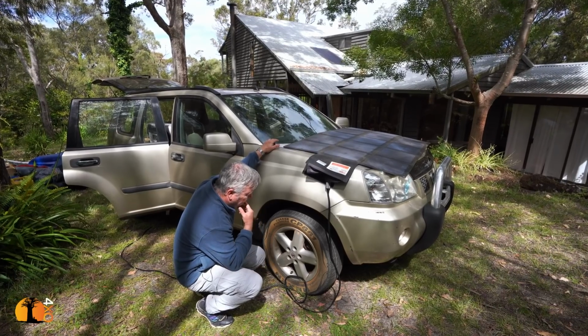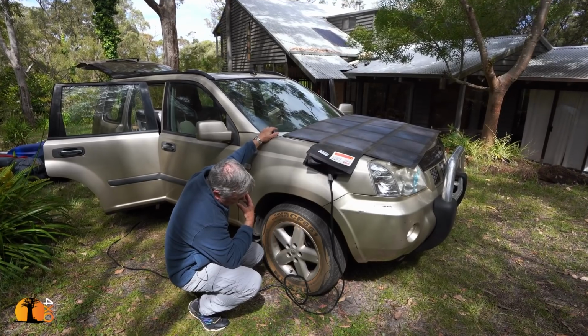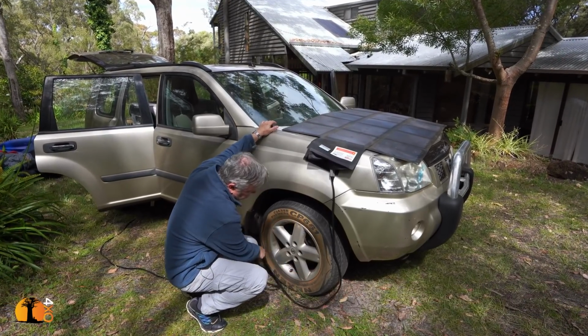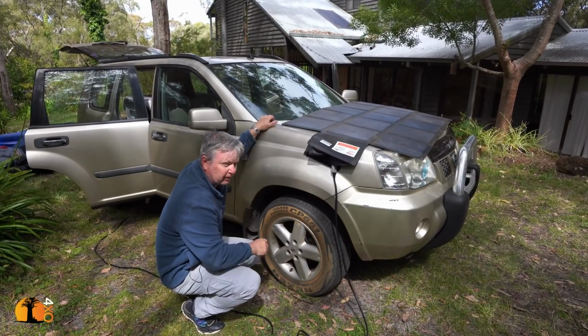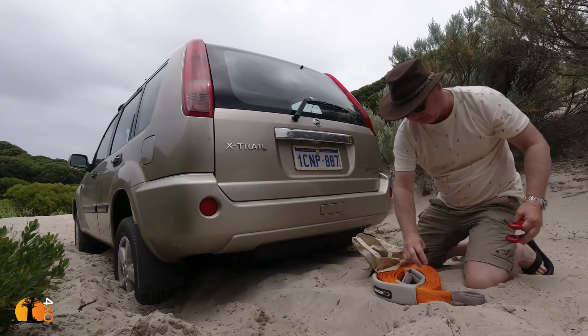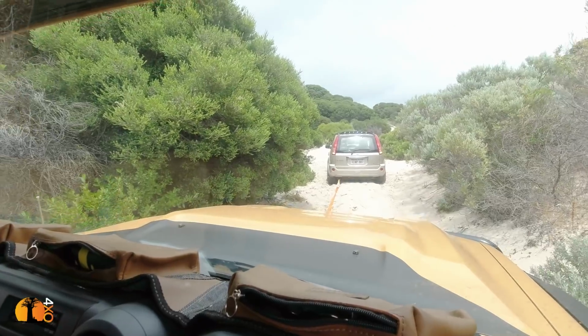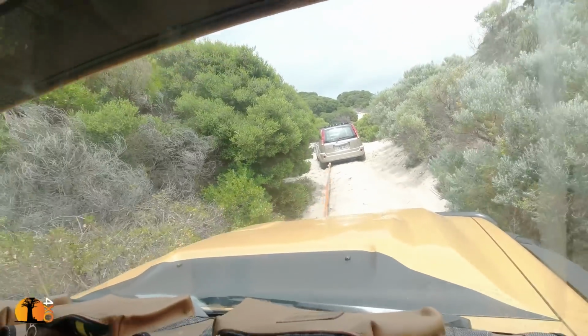The only ongoing problem that we have with this vehicle is the fact that it has 16-inch rims and low profile tires. And we've proved in the sand, and we know, low profile tires don't work well off-road. There's no getting around it.